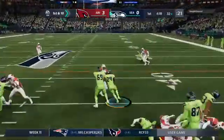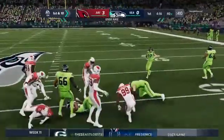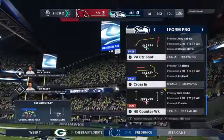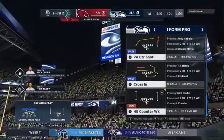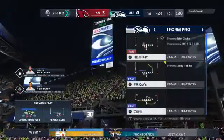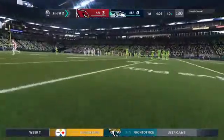First carry for Nick Chubb. And the result here, a pickup of 8. Leaves him with 2 to go on 2nd down. A nice run here early on. It doesn't take a great play caller to realize you want to establish a guy of his caliber with runs like this early because they'll pay dividends as the game progresses.